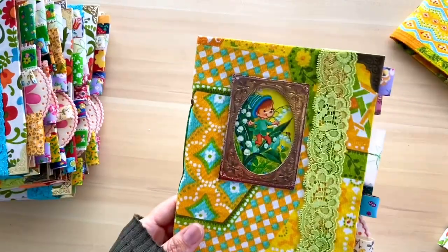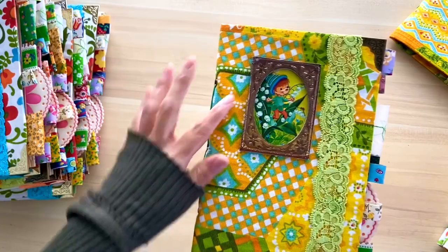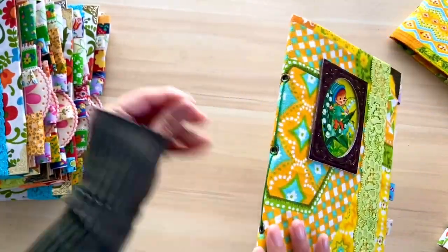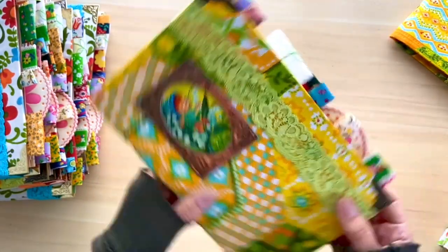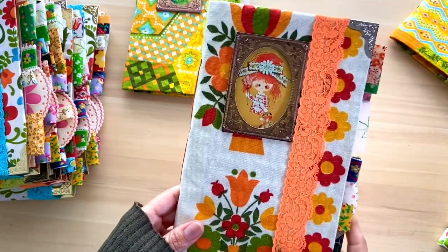This is another one I think is adorable. These little elves, I love them. I love, love, love them. I love the color scheme. I love the patchwork nature. And these are the tabs for that one. This one's really, really sweet. This little girl is really, really cute.